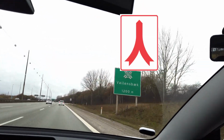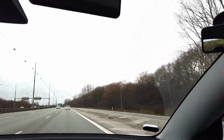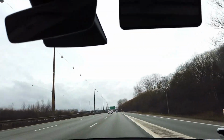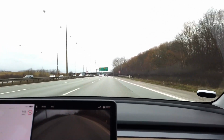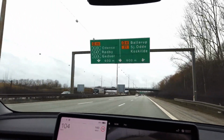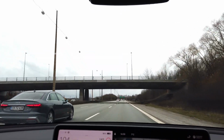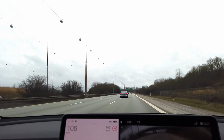Let's have a look on the right. This is the sign of merging. We are now checking the rule of merging. Turn your head over the blind spots and look at them. No one is coming, so we can continue. Did you have traffic coming from your right? The first priority is to change lane to the left. If it was not possible to change lane, then you must slow down for the traffic on your right.